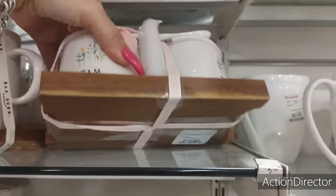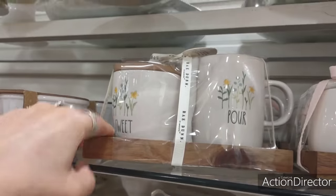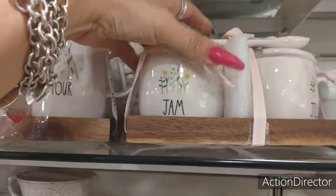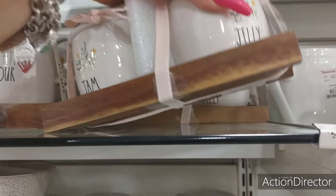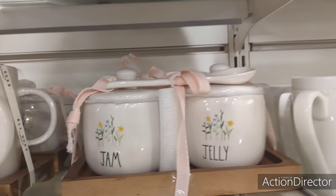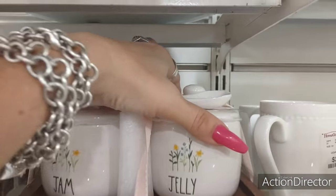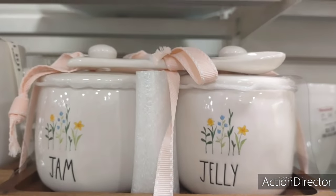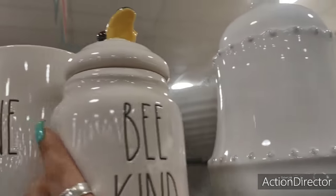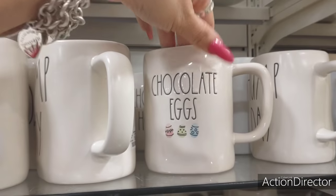Jam jelly. $19.99. Sweet Decor. $19.99. It's just too expensive, you know? I mean, it's cute as a button. Let me see. It's adorable. Love it. But am I gonna pay $19.99 for this? No. Mr. Be Kind. It's $19.99. Yep. Alright, this is cute. I mean, I'm not gonna get it.